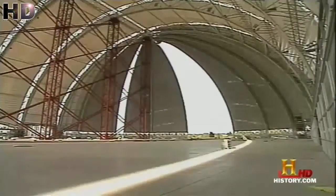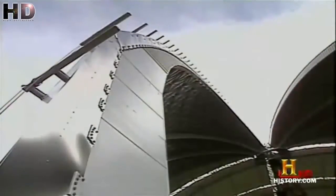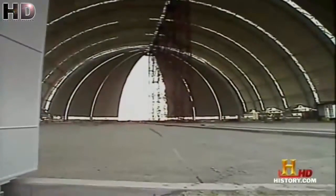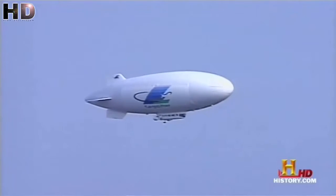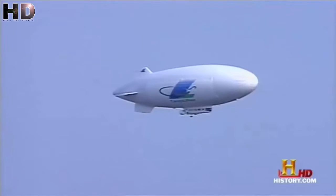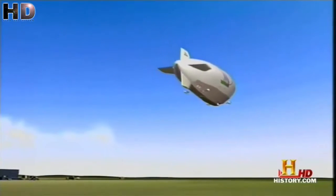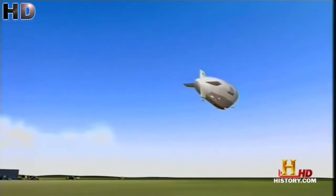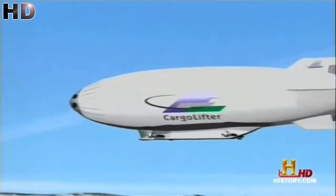This hangar is roughly 1,200 feet long, 700 feet wide, and 350 feet tall. Without any support walls, it is the largest freestanding building in the world. This hangar will be home to the immense CL-160 airship. The CL will be 853 feet long and nearly 200 feet wide. It will be the biggest airship ever built, more than 50 feet longer than the Hindenburg.